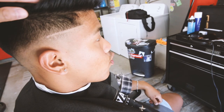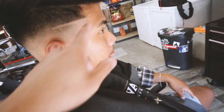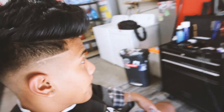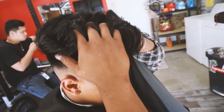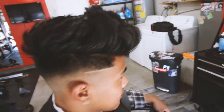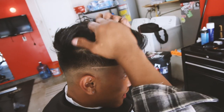I'm proud of you. All right guys, so we basically did a mid skin fade right here with a line on the side, and we took 2 inches off the top. You texturized it too a little bit? Oh yeah, we did a little bit of texturizing, which is the pinpoint cutting. Make it more natural, you know? Yes sir. You got some product?